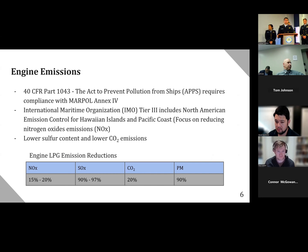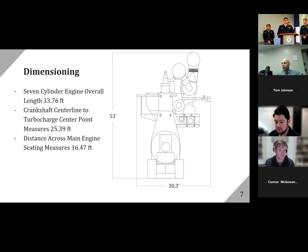Nitrogen oxides upwards of 20%. Sulfur oxides around 97% reductions. Carbon dioxide upwards of 20%, and particulate matter upwards of 90% reductions. Just some basic dimensioning of our engine. We have it at 30.3 feet across and about 53 feet high.